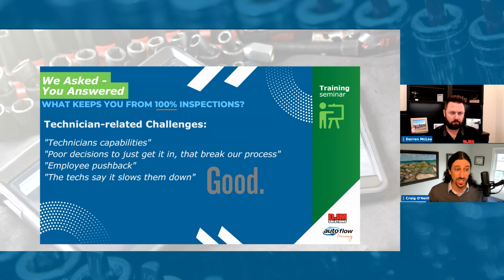Then technician related challenges, right? The technician capabilities being cited. I think that's a great point. If you're asking them to do something they're not skilled to do, that can create a lot of challenges.